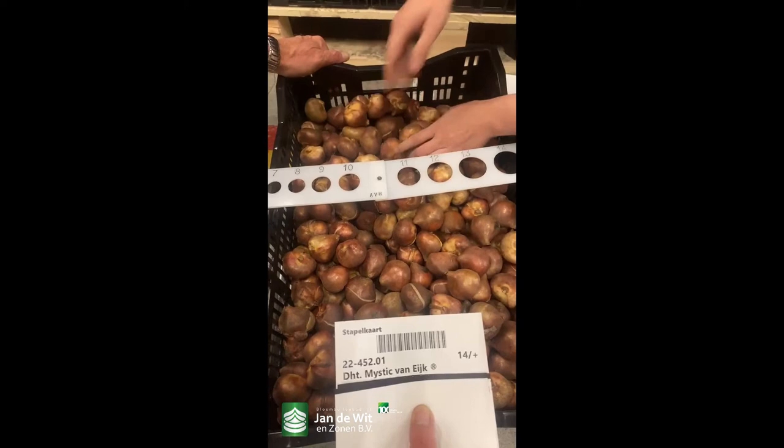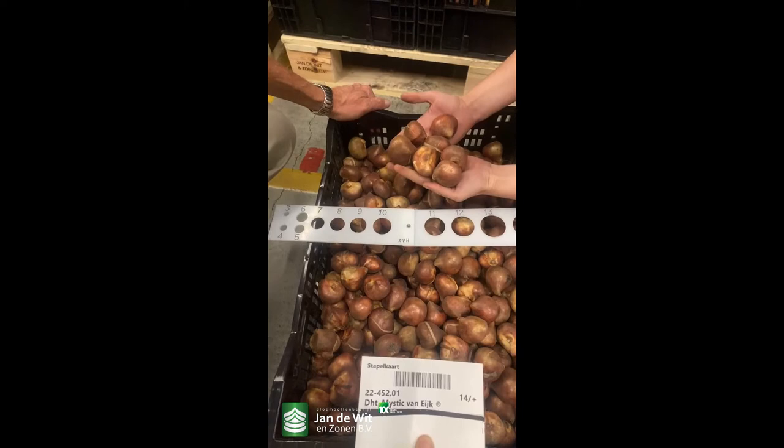The growing was a little bit early this year. The harvesting is also in time. Most of the growers are almost finished. Our company will also finish today.